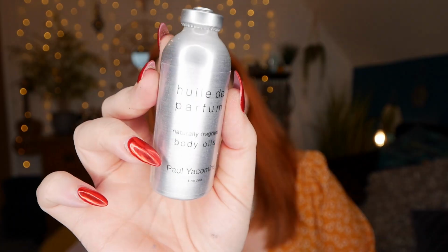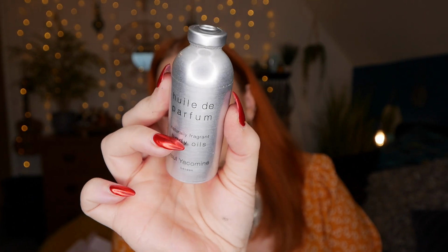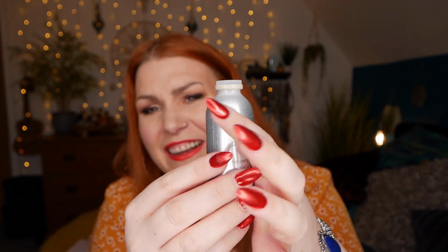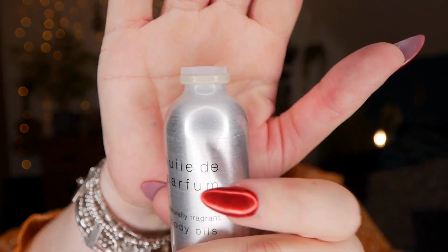Next, I thought it was a drink, but it's not. It's a body oil. This is by Paul Yacomin, I think that's how you say it, from London. It's a Huile de Perfume, natural fragrant body oil. 50 mils there. You might not be able to see the writing because of the ring light. My nail's too long, I can't do it. It doesn't want to open. It's one of those ones that you have to get a knife or something to prise it open. Do you see what I mean? Oh my word, this is full size and it retails for £32.